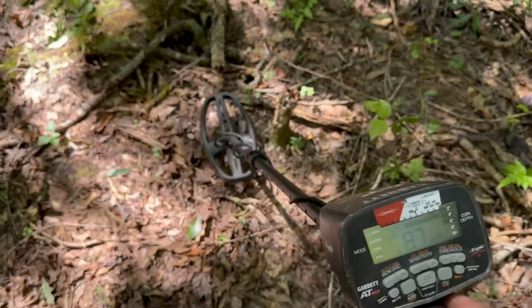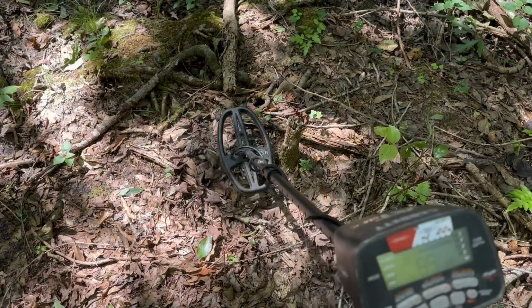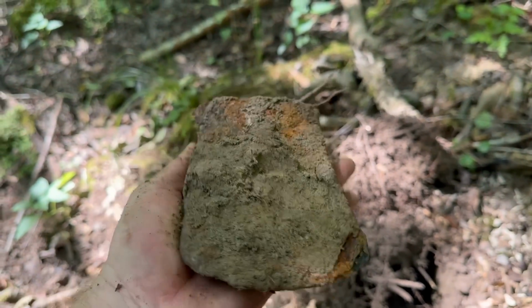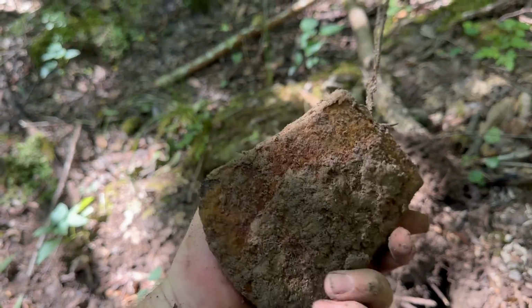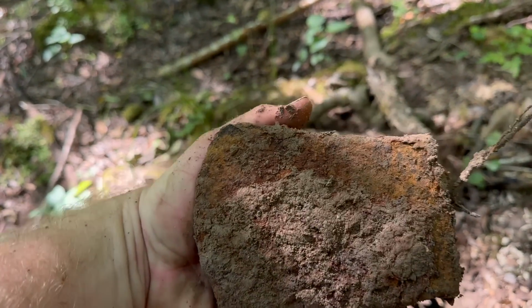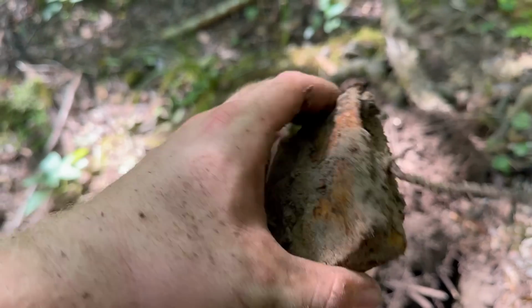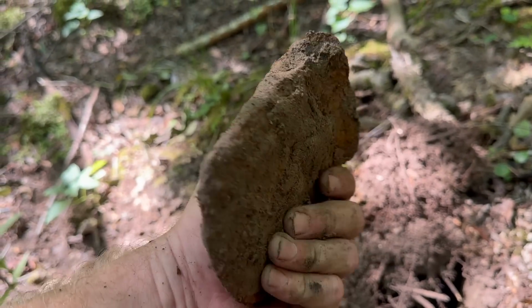Could be a tin can, could be a belt buckle. Let's find out together. And this is why you dig the scratchy signals. Check that out right there. Old axe head. That's pretty cool. I'm not good at dating these either, guys. If any of you have a clue as to the age of this, drop it in the comments below.